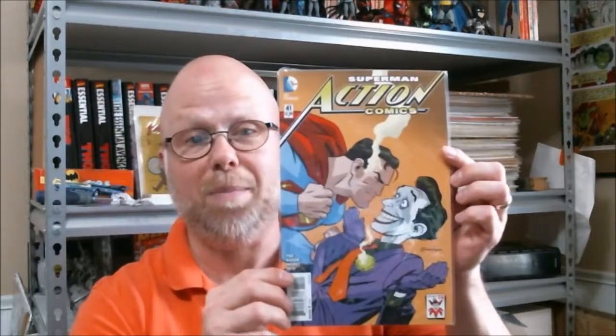This was a $1 book. It was Action Comics number 41, and I found out this was a variant. I actually was able to score a Darwyn Cooke variant cover. Love that cover with the Joker having just shot acid from his flower into Superman's face. Superman not too happy about it, and the Joker looks like he knows. Even the Joker knows he might be in a little bit of trouble there. So the irreverent Joker looking actually pretty worried.